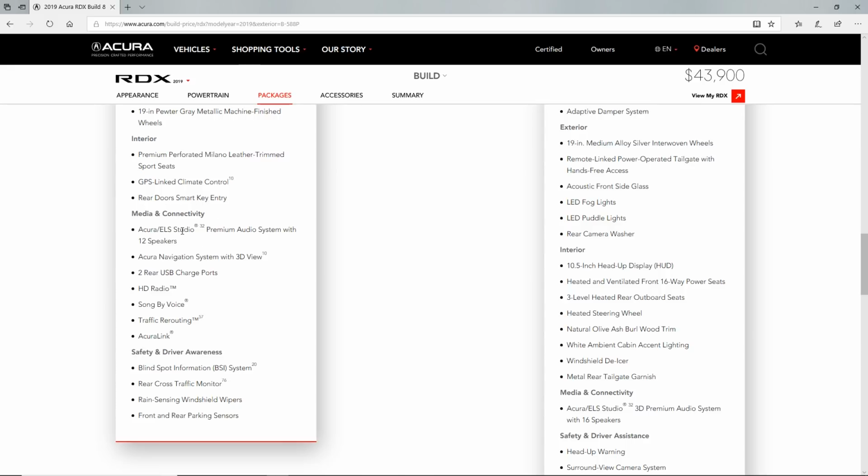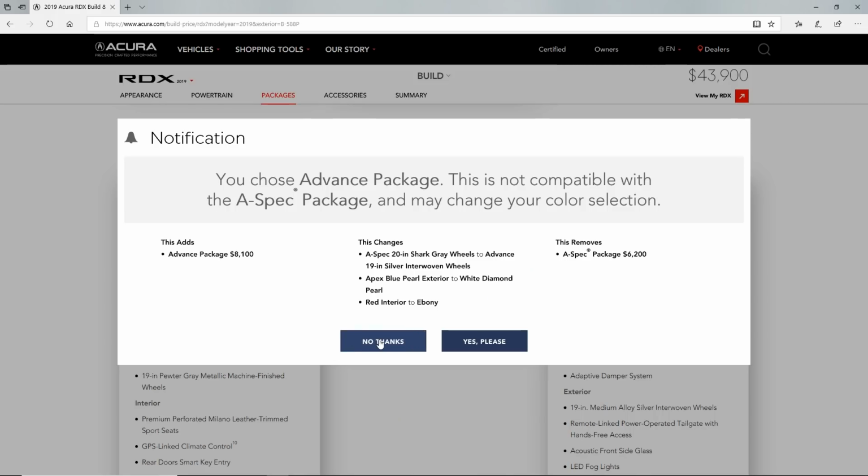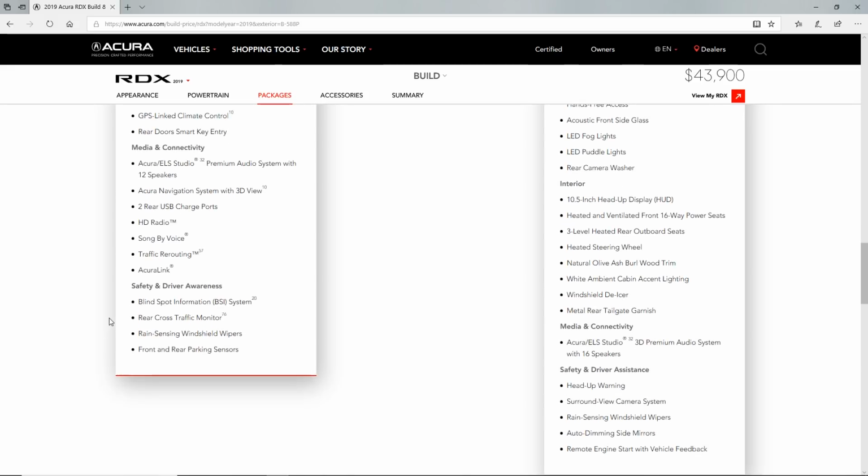You get the Acura ELS audio system, but it only comes with 12 speakers. Or the advanced package. Can you add the advanced? No. Doesn't look like you can get advanced with the A-Spec model. You get HD radio, traffic rerouting, Acura Link navigation, all that fun stuff. You get blind spot information system, which is that little notification that pops up on your side mirrors, and it probably makes a sound inside the car. Kind of annoying, but will save you from hitting somebody in your blind spot.